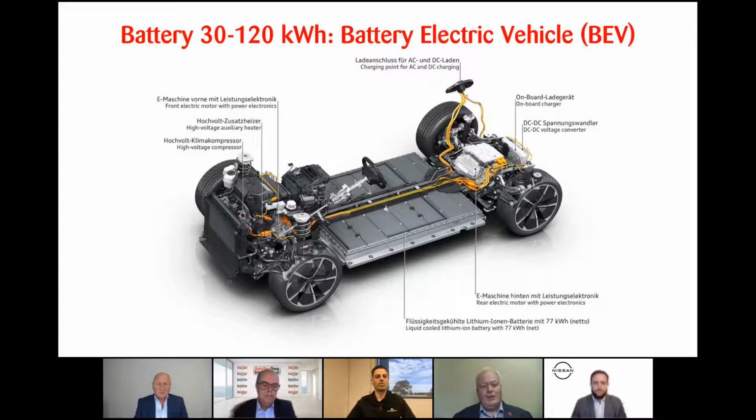Okay, that's a kind of summary of the progression of the four main categories of electrified vehicles. Thank you, Andrew. That's very, very explanatory. Can I just ask you very quickly, which of these will be the most common and so most likely to appear in body shops, and why?